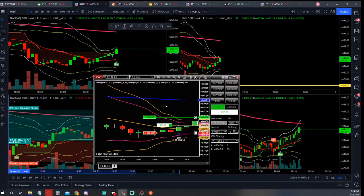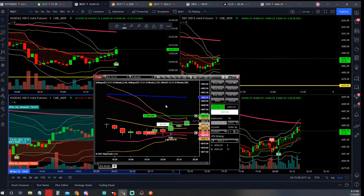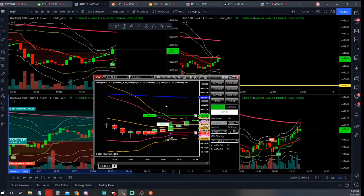Remember, sometimes trading is about patience. Gotta wait it out. That pullback now to 3 ticks in profit. Definitely seems to be struggling here at this level.